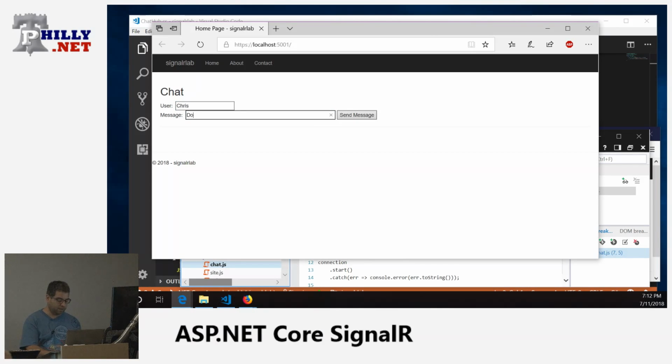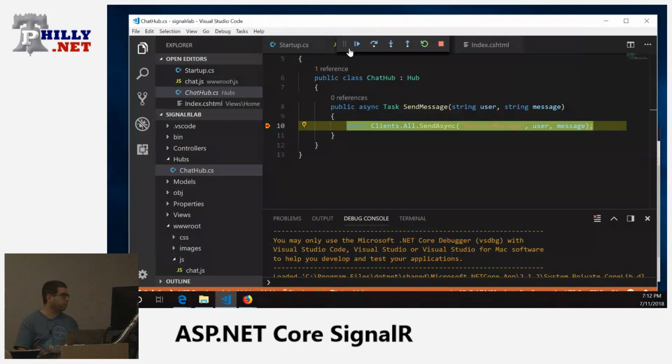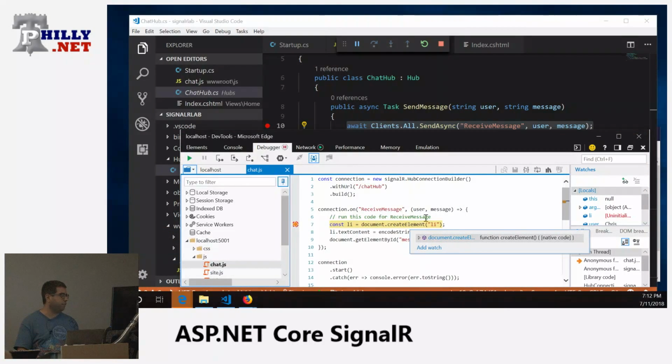We're just not going to be able to do it tonight. So let's send the message, and now I should get, come on. Oh, I'm still on this breakpoint. I didn't get rid of it. Here we go. The breakpoint hits in Edge, and once again, I can see what came in. So this is pretty cool. You can sit here and step through.